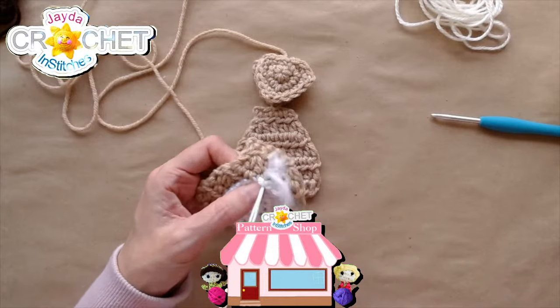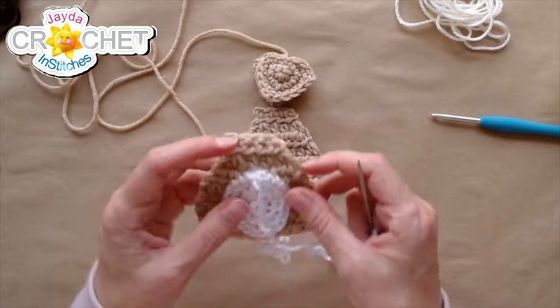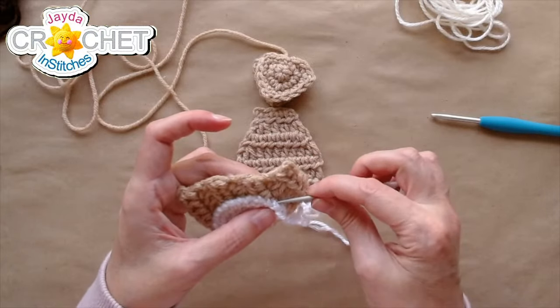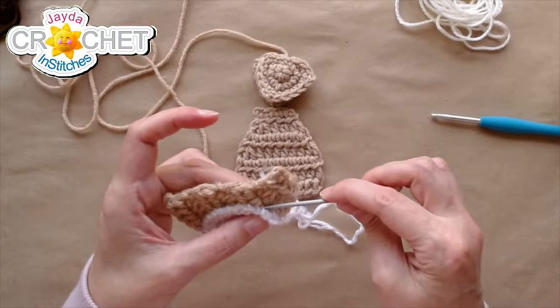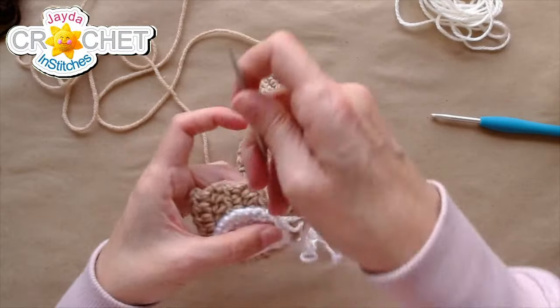Thank you. All right, so there's his little belly. Good idea with the belly, guys. I'm going to make a little knot here, like a little knot underneath.